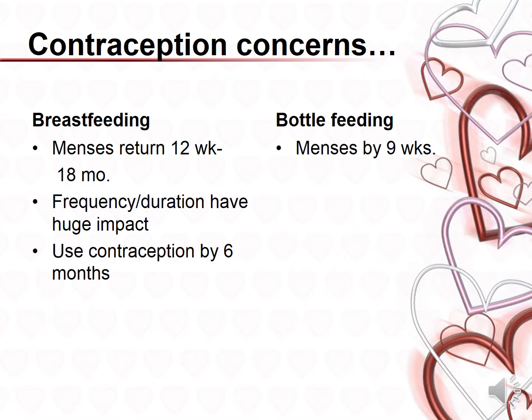The frequency and the duration of the breastfeeding has a huge impact on how long it takes before menses begins again. So by the time the baby is 6 months, she needs to make sure she's very consistent with contraception. But this could be a misnomer. She really needs to get on contraception as soon as it's safe to do so. If she's bottle feeding, her menses should begin within 9 weeks or so, and these time frames are relative, because if she had issues with menstrual cycles before, sometimes she may be a little irregular getting started back.